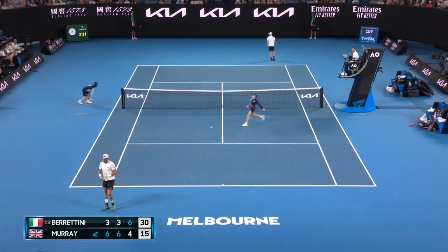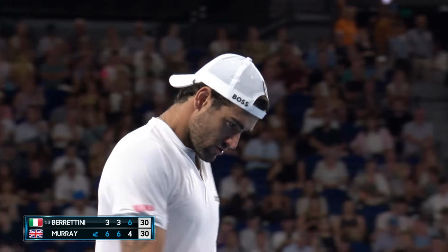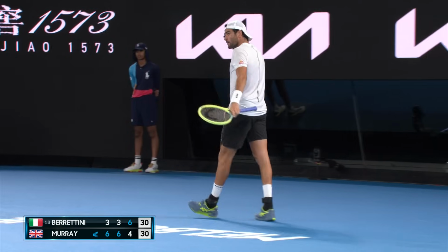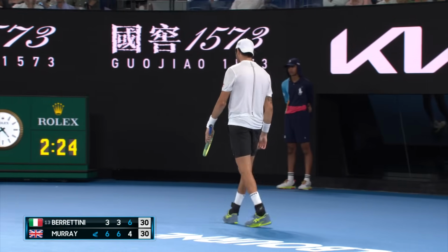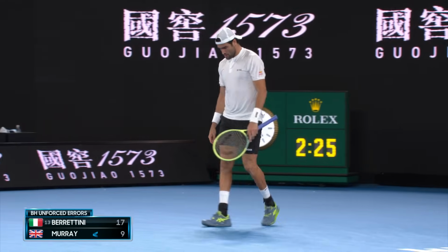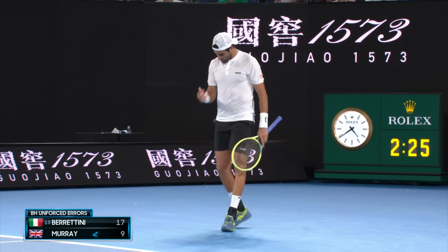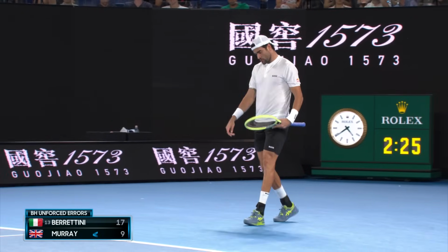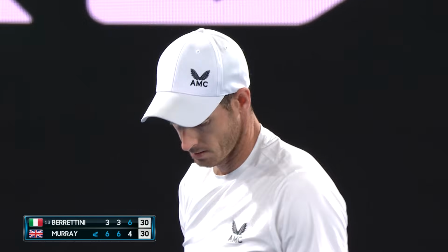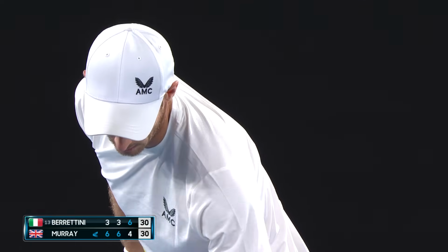Well, that is a let-off. The first one was a little unlucky for Berrettini, but he doesn't use his left hand particularly well on his backhand at times. It bends both elbows on the way through. It's a very sort of stubby backhand. You look at the great backhands that you see, the two-handers, and the non-dominant hand is doing a lot of the work extending through the shot. Berrettini could hit his backhand in a phone box.